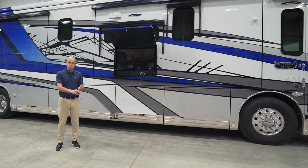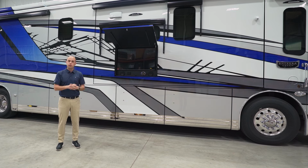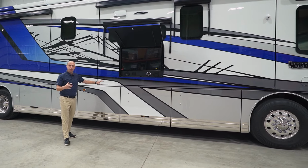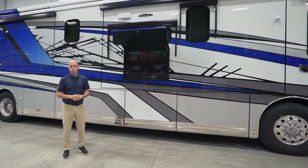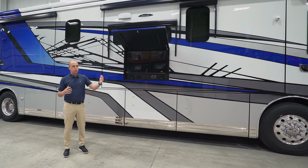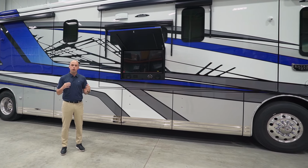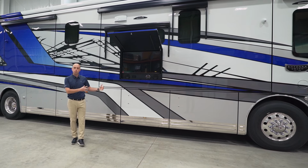So we have multiple layers of plywood. Those are going to be built on 2x4s with batten insulation. Our sidewalls are also going to have traditional house batten insulation. Roof is going to be built like a traditional home. So that is one of the reasons as people are driving down the road and they're test driving multiple different brands, they go, wow, that Entegra Coach was one of the quietest that I've ever driven in. It's because of the way that we're building our motorhome.